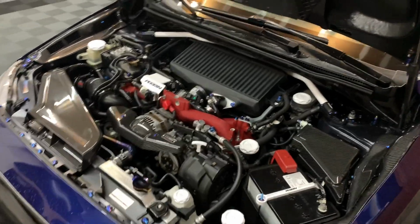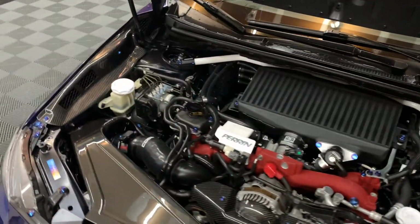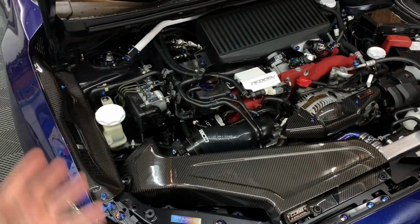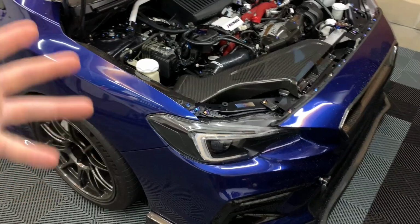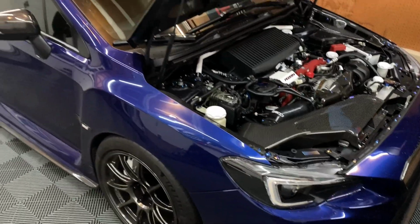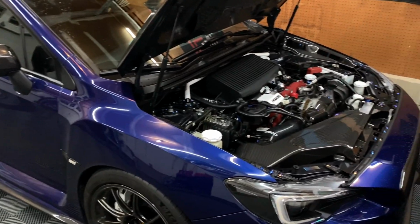Perfect example. Tonight, I actually just sold my stock downpipe. Luckily in New Jersey, we are emissions only, and I don't have to worry about anything modified. It's not a law put in place where you're not allowed to modify your car like in California. So I don't need that stock downpipe. I ended up selling mine for 800 bucks.